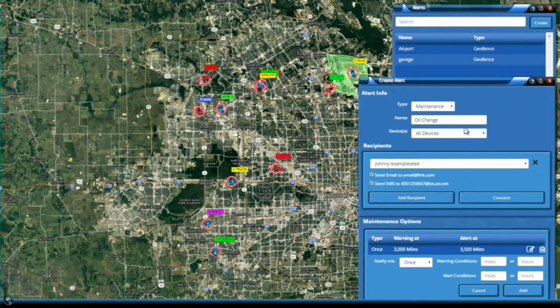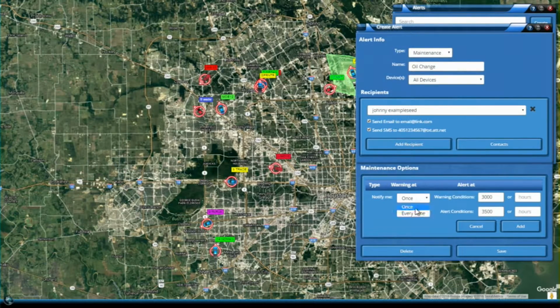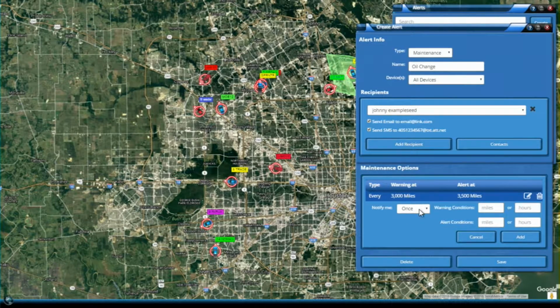You can even add another one. So now maybe, that one right there was actually once, so we'd want to go in there and go every time. Then hit add. So now here we add the condition. Maybe we want to do it one time.